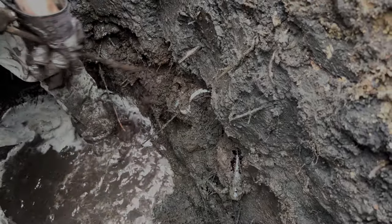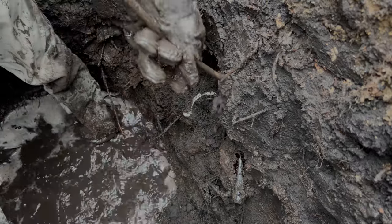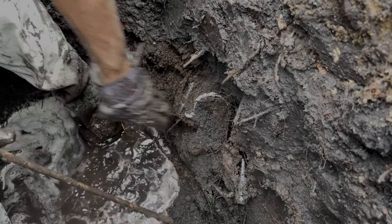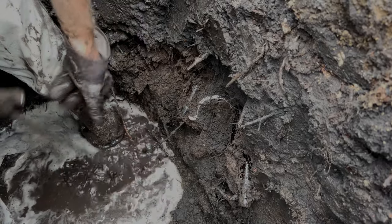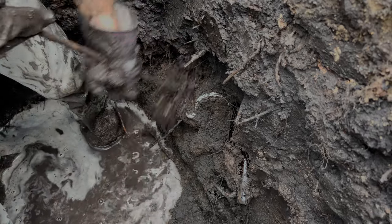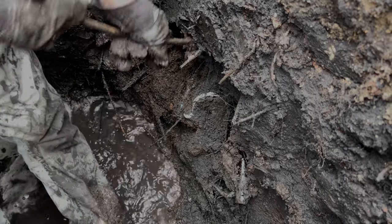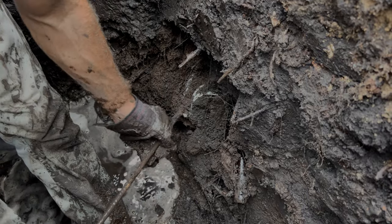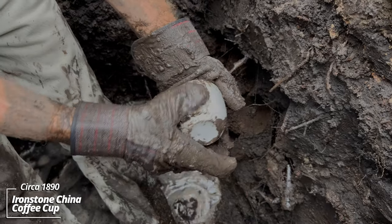Right in the use layer. These are all undigested seeds in here. It's kind of cool seeing how they rested in the pit right there back in the day. Almost like looking back in time. Things are filling with water. Okay, coffee cup. Nice. Intact.